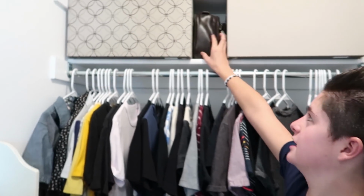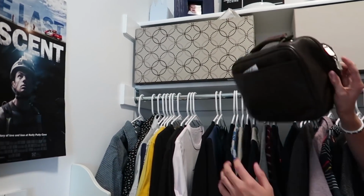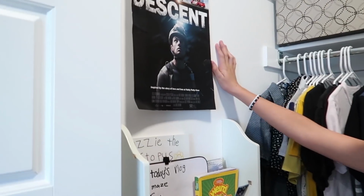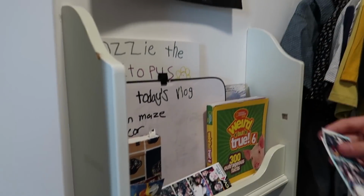More extra stuff that I need. My scripture bag. It's huge. It's a purse. Basically, it literally is like a purse, but it's nice because I can carry a lot of stuff in it. And then another movie poster, and then these are actually books that we still have to read.